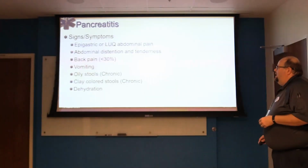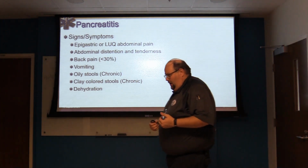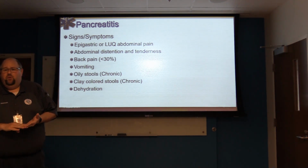Our management for these patients is going to be primarily symptomatic management. We're going to treat the pain as we can, IV fluids, put them in a position of comfort, and transport to the appropriate hospital.